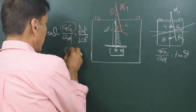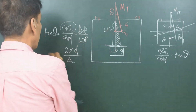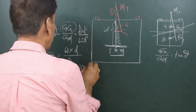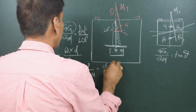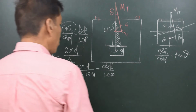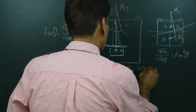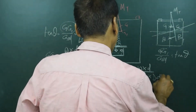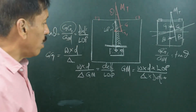So W, that is the weight that is shifted, and D is the distance through which the weight is shifted, divided by displacement is equal to GG1. So when we write this down, we get W into D upon displacement into GM is equal to deflection upon length of pendulum. Tan theta becomes independent. So what we can find out from here is the GM. Therefore, GM is equal to, taking everything else on the other side, W into D divided by displacement into deflection in meters into length of pendulum.